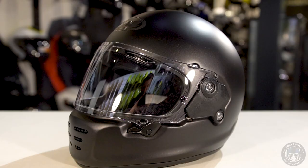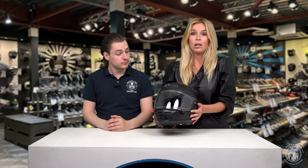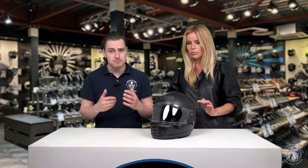We're seeing multiple ventilation inlets and outlets on this helmet. We're also seeing preparation for a communication system and a removable inner lining, which is ideal. This helmet looks and feels very solid, but I must say I do find the design to be a bit more aggressive compared to the other helmets. That's probably due to the large grille at the front and the visor mechanism covers here at the sides. Yeah, I have to agree with you on that. It does look more aggressive, but I don't think that it looks out of place.